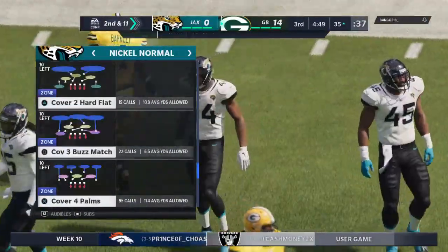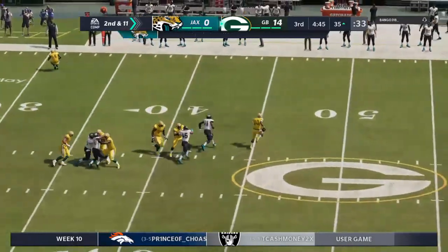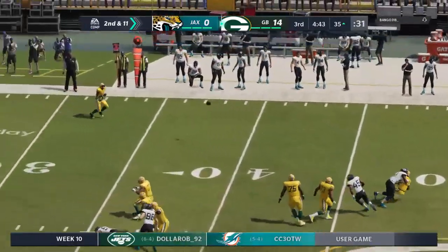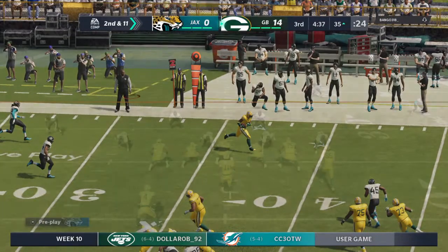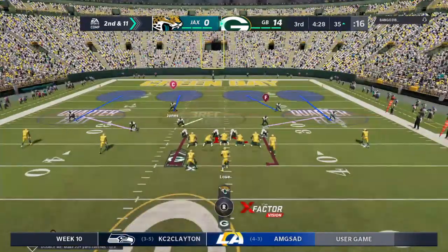Yeah, that play is blown up, losing yardage back at the 35. He was unable to shake free there. They'll cover him for a loss of a yard. That pass play wound up for negative yardage, so here's 2nd and 11.